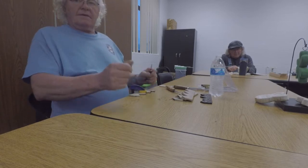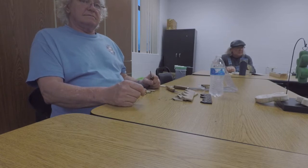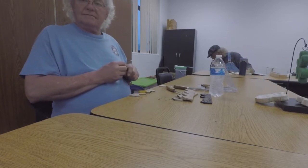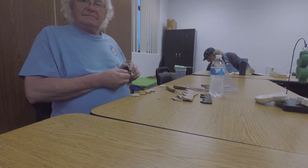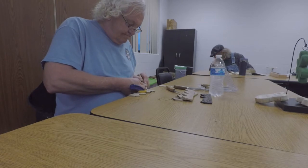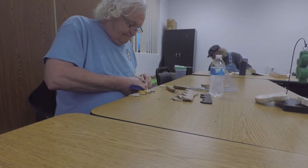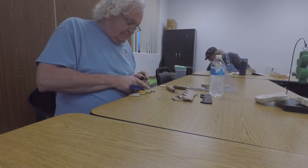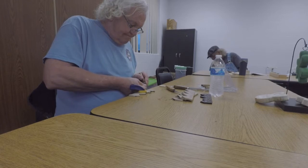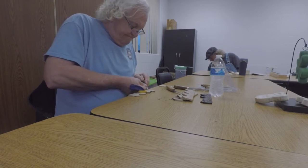I have at home a different one. That one was wood burnt. I've done a little bit of that, but not enough to where I know what I'm doing yet. I pretend I do, whether I do or not. Fake it till you make it, and they're impressed.